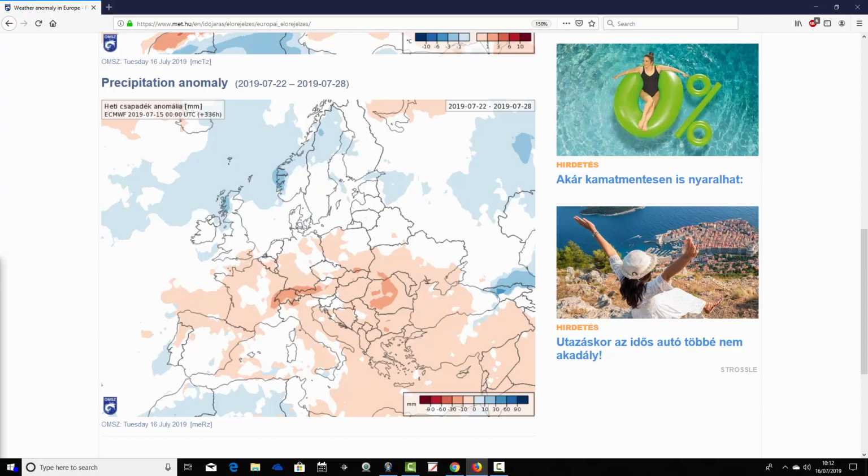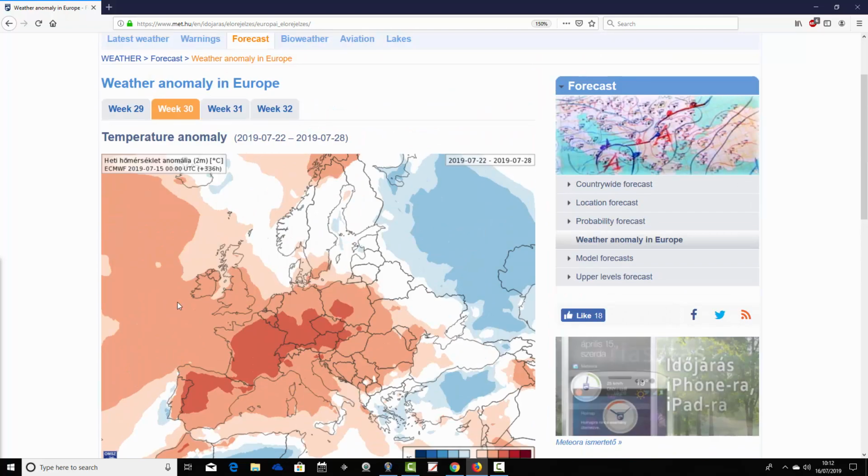So there's going to be a lot of high pressure around through this week, and that's going to draw up those hot temperatures out of North Africa and the Mediterranean. Most of the Mediterranean looking reasonably dry as well.